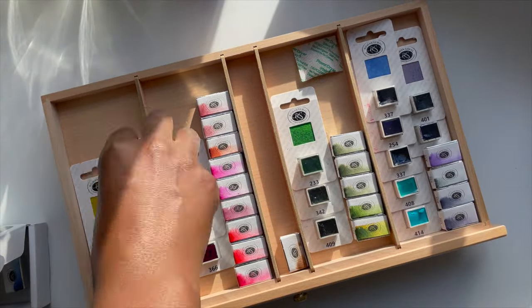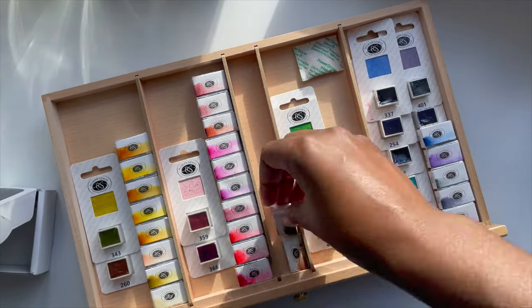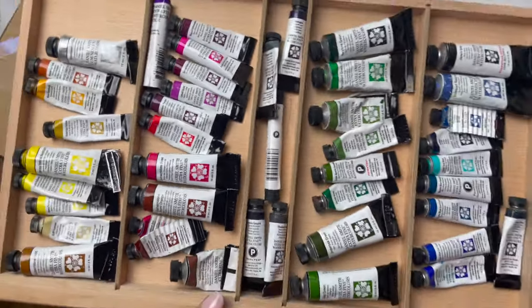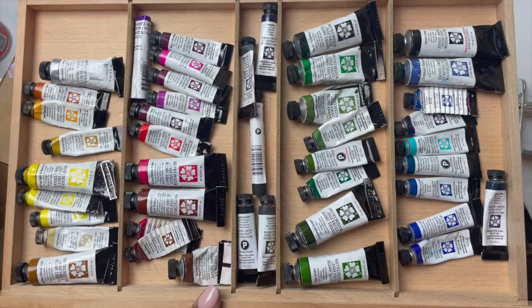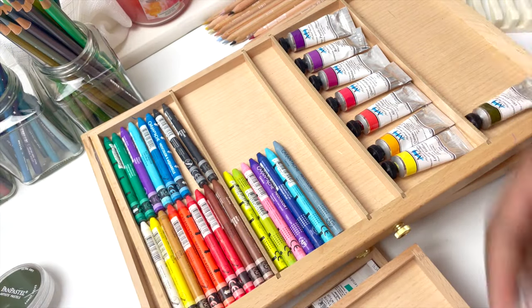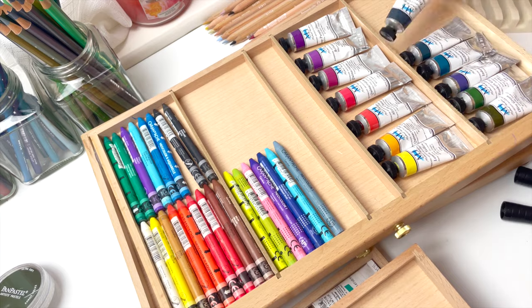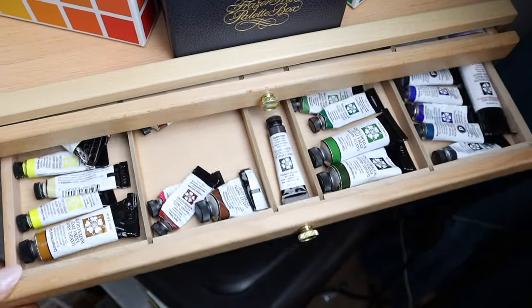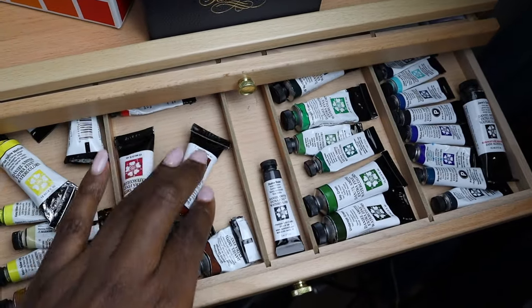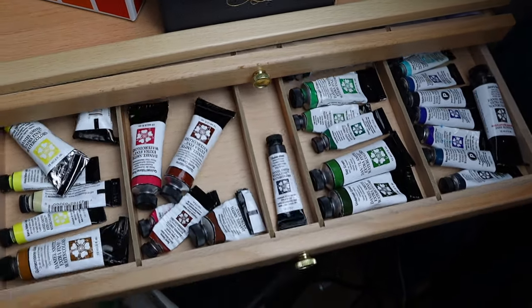This set has 10 drawers and it's essentially 5 drawer chests on top of each other, but they have a 6 drawer set and I think a 4 drawer set as well. It took me a little while to figure out exactly what I wanted in there, and there was a lot of back and forth, a lot of experimentation, but I'm finally at a place where I like the order, I like what's in there. There are some pros and cons to this chest of drawers.